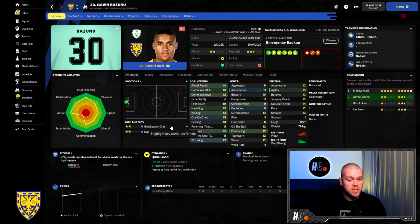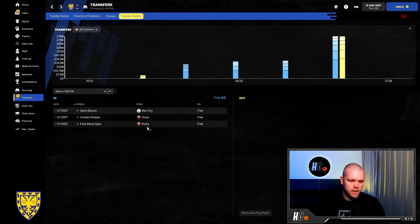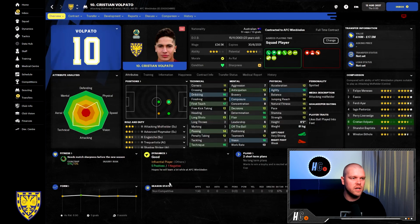That's all he's going to be. Just in case we have a massive injury, this guy can play in nets. We also signed this guy, Christian Volpato from Roma. Another new one for me. His attributes look quite nice. Australian international, free transfer valued at over £15 million now.